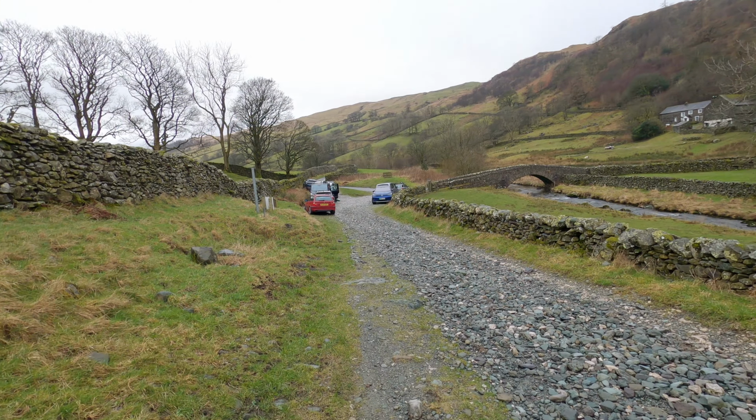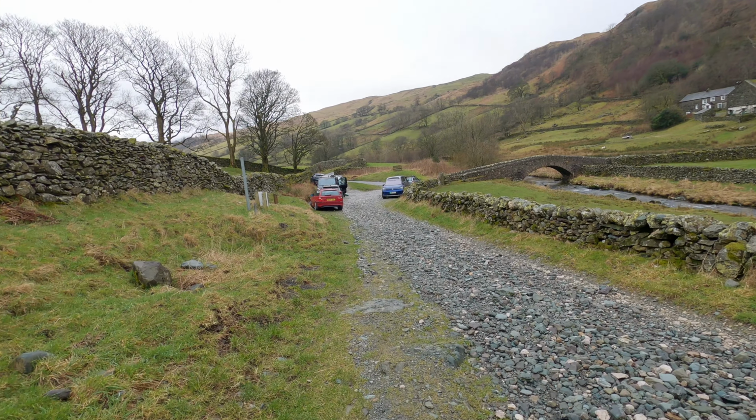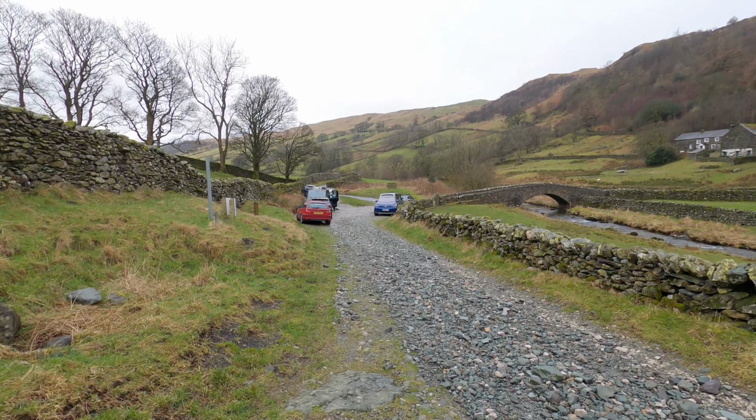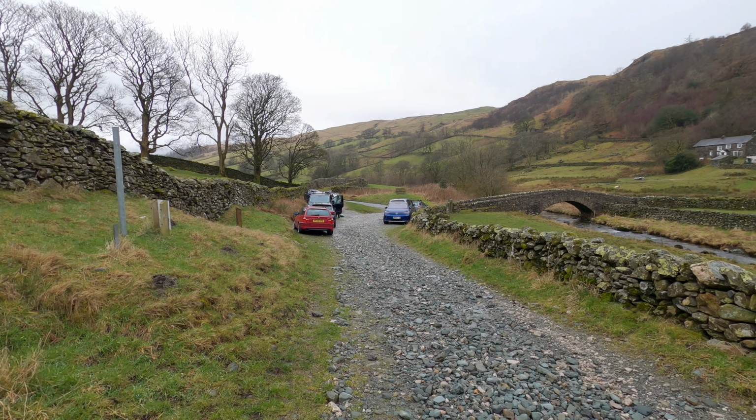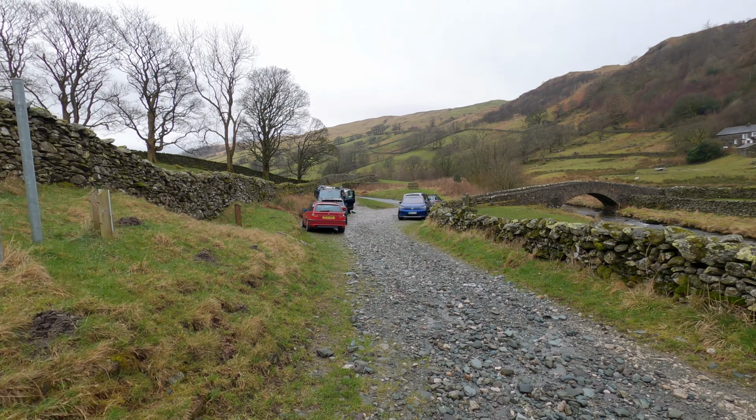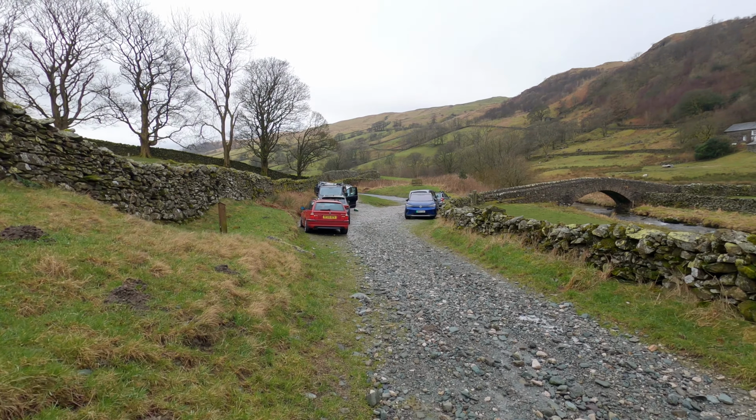Right, so we're now back at the parking area at Sadgill. We've had a really mixed day as far as the weather's concerned. Starting off in sun this morning, ending up in a bit of snow and low cloud. But still, really good day.